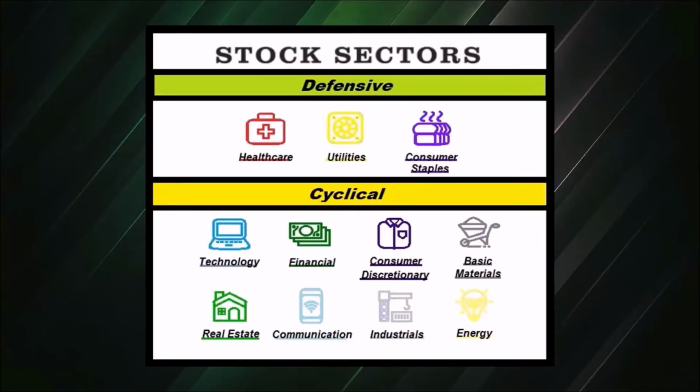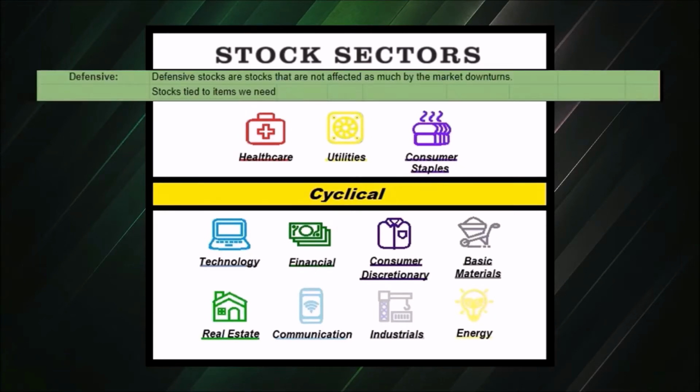Now real quickly, let's go ahead and go over the stock sectors. First we have defensive stocks. That is healthcare, utility, and consumer staples. Defensive stocks are defined again as stocks that are not fully affected by market downturns. They're usually tied to items that we need.